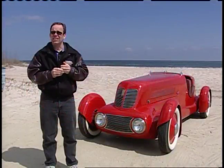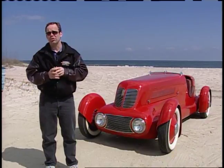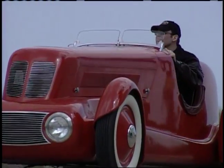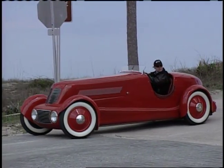The third one was in 1935, which was probably the closest thing to a car that could actually go into production, but it still wasn't exactly what he wanted. When you drive this car, it's actually a lot tighter and feels a lot better than you would expect it to drive. Keep in mind, it's a 1934.